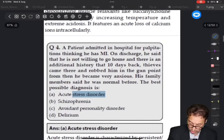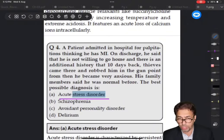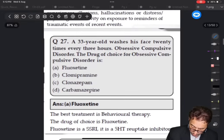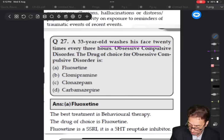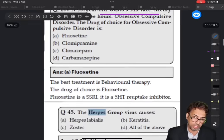So acute stress disorder, I have given a full scenario of what we mean by acute stress disorder, so that is important. Just the question given, where the boy faced a trauma because of the loss of his father within 2 weeks. Obsessive compulsive neurosis, a boy washes his face 20 times, as I mentioned. So that is a sort of an obsessive type of condition, and what drug do we give? Fluoxetine. So that's important.